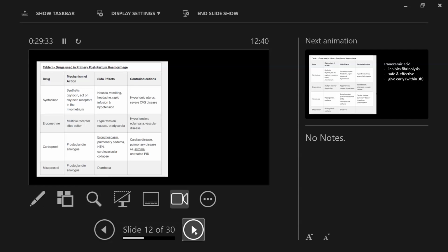Misoprostol is one of those drugs that should be widely available. In the context of obstetrics, it's an incredibly useful drug. It's a prostaglandin E analog, and it acts again as a uterotonic. It can be given vaginally or rectally, and actually it can be given orally as well. Just the onset of action will be slower if it's given orally.